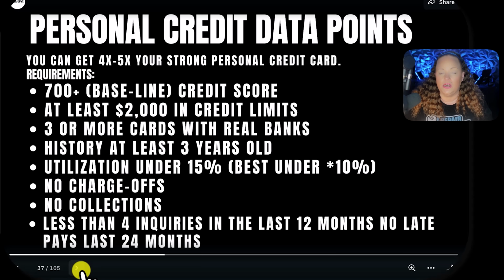Pedal. We're talking about real financial institutions, credit unions or national banks or regional banks, right? Credit history at least 3 years old, credit utilization under 15%, preferably under 10%, and most of your cards at a 0 balance. I don't know who told you guys to keep a balance on all your credit cards, but they lied to you.